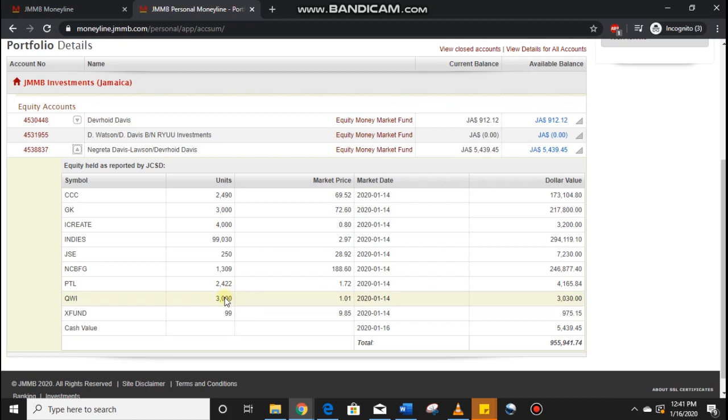I had only a very small position, as you can see here, but this purchase will bring down my average price paid per share significantly, and I will be investing all of $5,400 into QWI. A few things that I want to mention before I actually go through that.